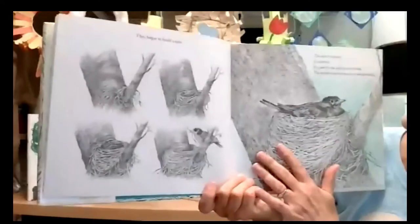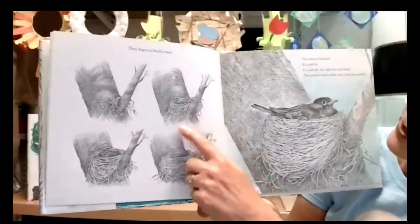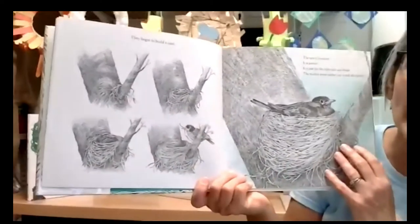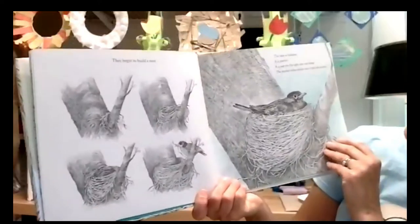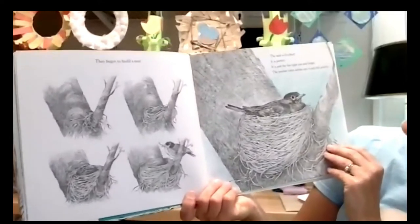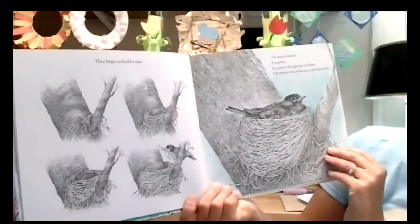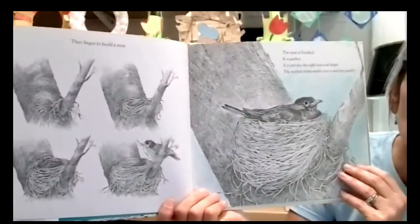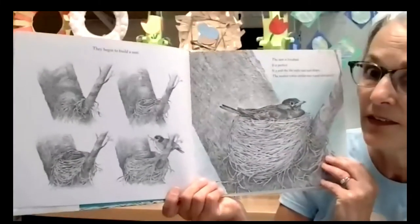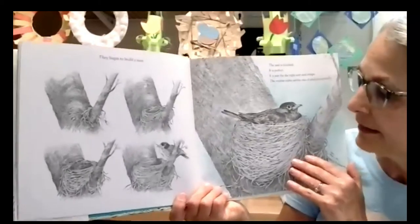So this is how it begins, just with a few bits of grass and twigs. And they begin to build a nest. You can see it's growing and getting bigger and rounder. It's amazing that a bird can build a nest like this. The nest is finished. It's perfect. It's just the right size and shape. And the mother robin settles into it and sits quietly. I wonder how hard it is to just sit quietly in a nest like that and wait and wait and wait.